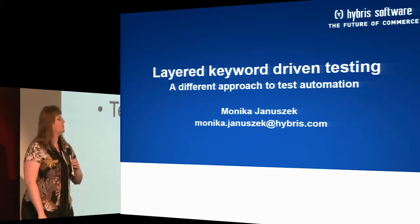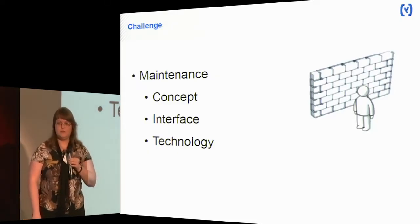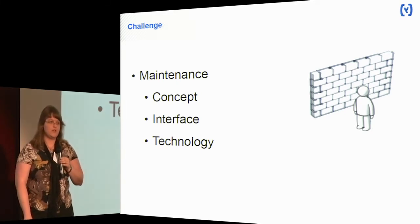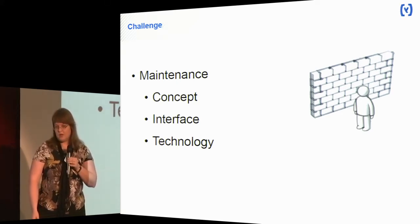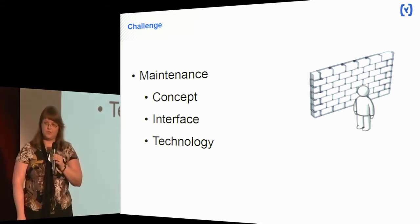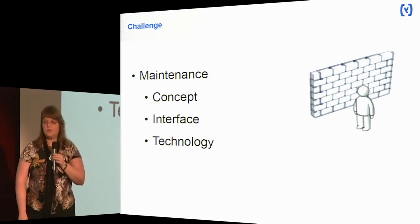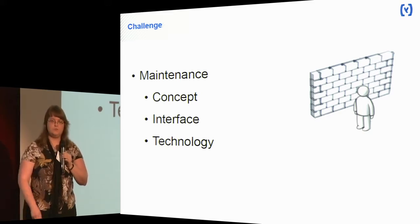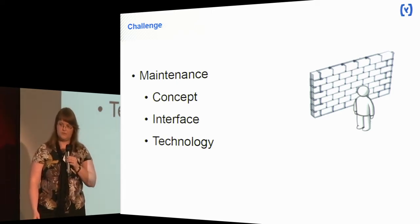First of those challenges was the maintenance. With our product, we knew that we were going to face changes in the concept of the application. We knew that we could expect changes in the interfaces. And we also knew that we could expect changes in the methodologies that we were using. Another thing that we anticipated is that as we are delivering a product and not a short project, the amount of tests would be growing, and we will need to maintain those tests.